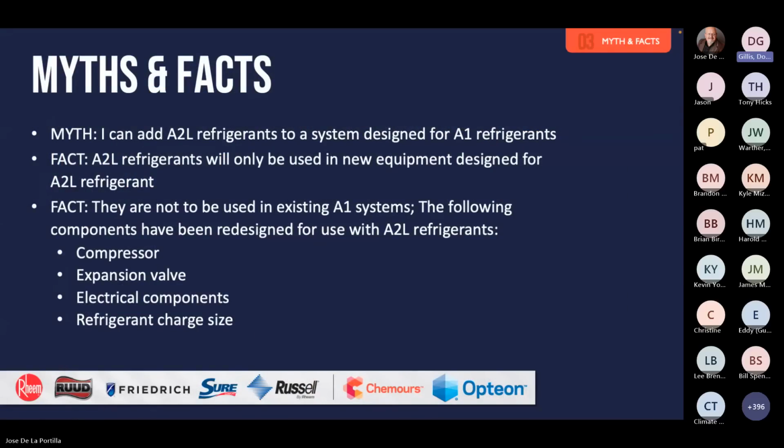Okay, sounds good. Hey, there's a myth out there. Can I add A2L refrigerants to a system designed for A1s? Absolutely not. A2L refrigerants will only be used in new equipment designed for A2L refrigerants. Later in this conversation, Jose is going to explain the reason why, on some of these safety features. Do not add that to the A1 refrigerants. Never mix a refrigerant. You just invented a new refrigerant. Fact, they are not to be used in existing A1 systems.